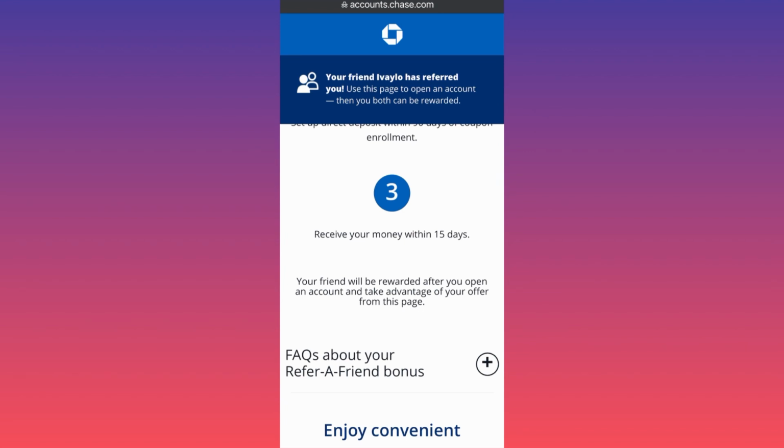I've been getting bonuses from different banks. I'm telling you, I've been waiting 3 to 6 months to get my money. So this is how simple it is.